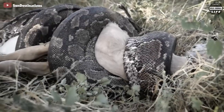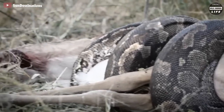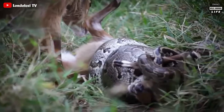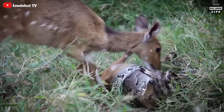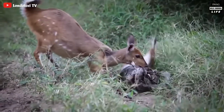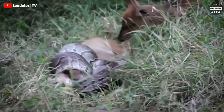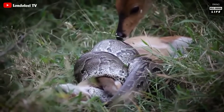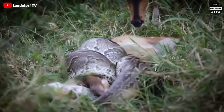A young bushbuck is being squeezed by a rock python. The python tightly wraps its body around the poor young bushbuck. Meanwhile, the mother bushbuck constantly tries to free her child and repeatedly bites the python's body, but almost every action has no effect. The bushbuck mother did not leave. She even tries to scream loudly to seek help from the humans. But in the end, the bushbuck still wasn't saved.